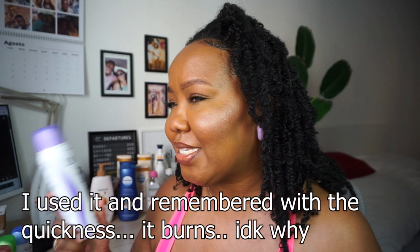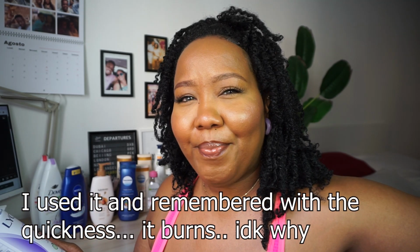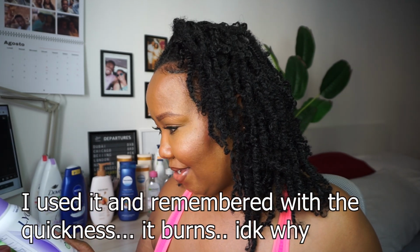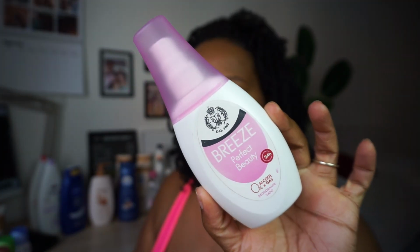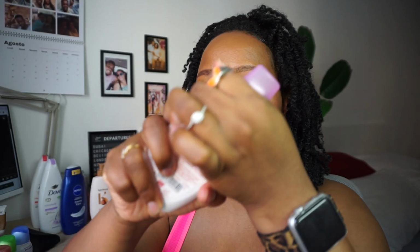And this bottle still has a lot in it. Honestly, at this point, I don't remember why I stopped using it. Either it wasn't working or it was kind of burning my underarms, I think. So I need to try it again to remember why I stopped using it, but this is almost a full bottle.